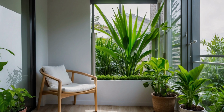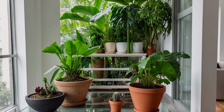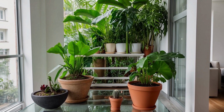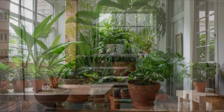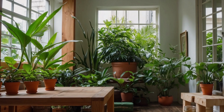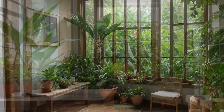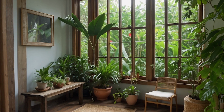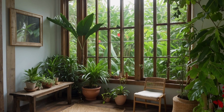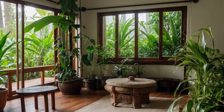1. Watering frequency. The watering needs of tropical plants vary depending on factors like plant species, pot size, and environmental conditions. As a general rule, water your plants when the top inch of soil feels dry to the touch. Insert your finger into the soil to gauge moisture levels. Avoid overwatering, as this can lead to root rot and other moisture-related problems. It's better to underwater slightly than to overwater.